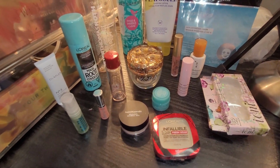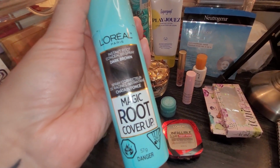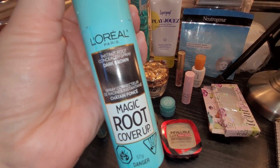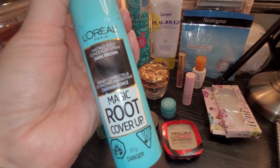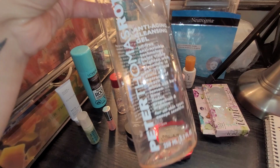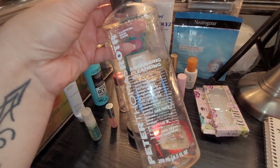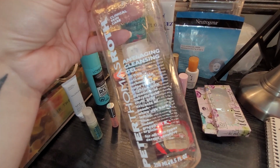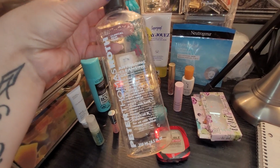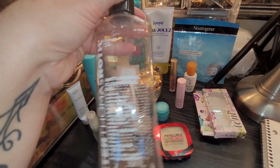I think that's why. The staple is the L'Oreal Magic Root Cover Up in dark brown. I absolutely love this stuff. I have a lot of gray hair and this just saves me. And I also have a Peter Thomas Roth anti-aging cleansing gel. If you want to get your makeup off of your face, this is how you do it. It is so good.